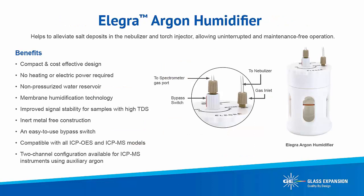So any of you doing high TDS work, so fusions, soil digestions, wherever you've got high TDS and you have sample TDS salt starting to build up in your injector or salt build up in your nebulizer and block your nebulizer, what you need to do is introduce an argon saturator. It's a vessel that holds water. You take your gas line from your instrument, it goes into the vessel holding the water, then from that vessel to your nebulizer. You are wetting that argon stream. That will minimize the chance of the salt precipitating out in your nebulizer and in your injector.